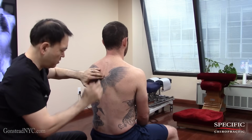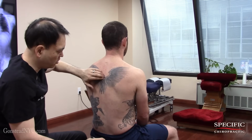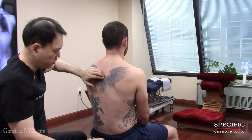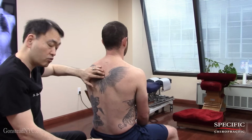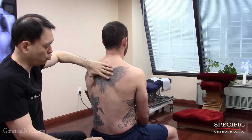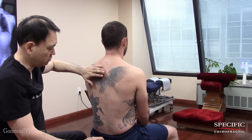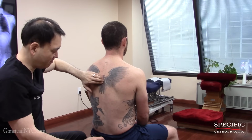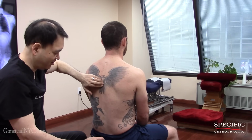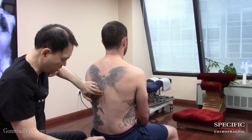And right here at the mid dorsal region, got another one over here. That's no big surprise, because this region not only provides the nerves to the stomach, it also provides biomechanical function to the shoulder blades as well. So again, BJJ guys, they love messing around with the shoulders. They have fun dislocating them, so we're going to make sure those are also functioning properly.